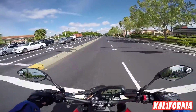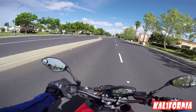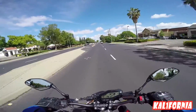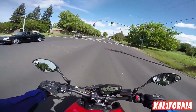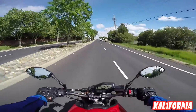I'd say the longest I've ridden it is a little over 200 miles in a day. So I've been on a decent long ride, but I haven't spent the night anywhere because I was going so far. So anyways, let's get into it.